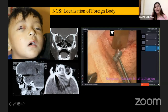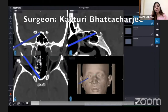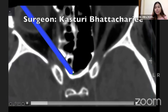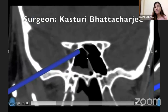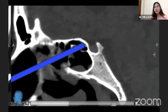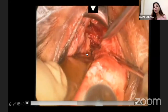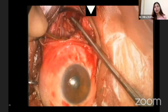This is a big pellet, and with very, very minimal manipulation, because I have drawn the whole of the cylinder, the pathway, how do I enter, it has helped me to remove the foreign body very near to the brain. Another important thing I would like to show, see, this is a traumatic optic neuropathy. I was doing the decompression. See, when I put my navigation stylet, it is not entering the optic canal. So this shows, this is guiding me that my surgery is not complete. What I need to do, you can see in the sagittal, it has not reached the roof. So I have gone for further decompression. I went down to the optic canal, and I de-roofed the superior orbital wall.